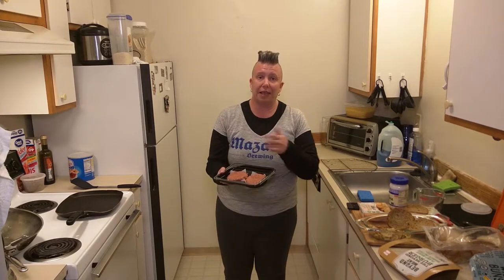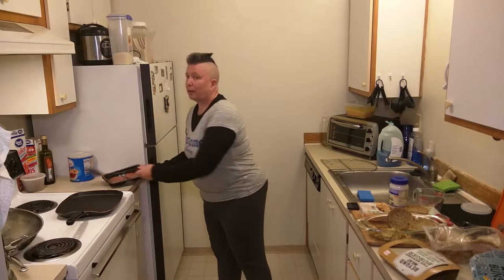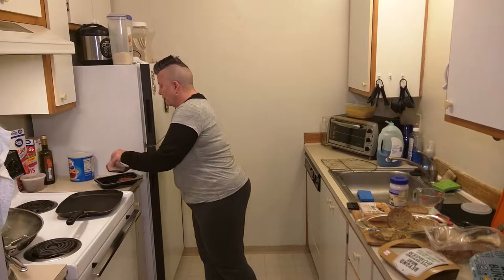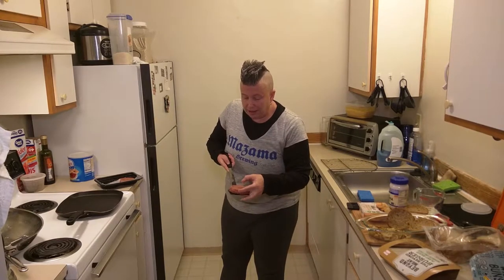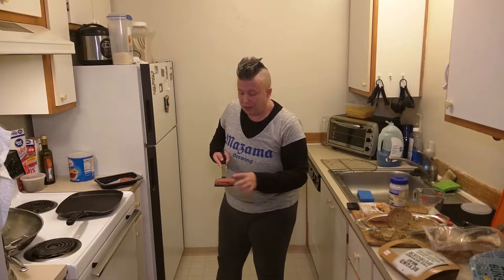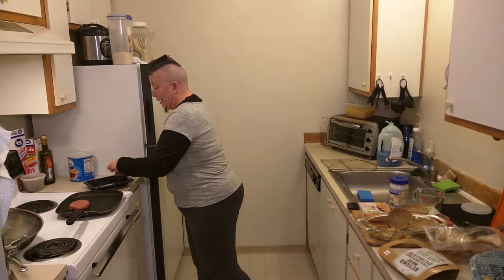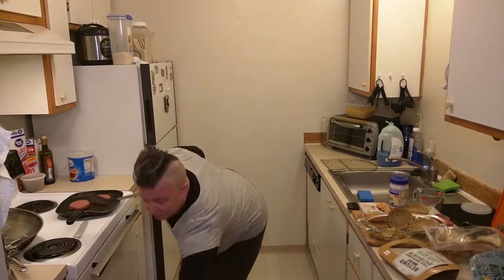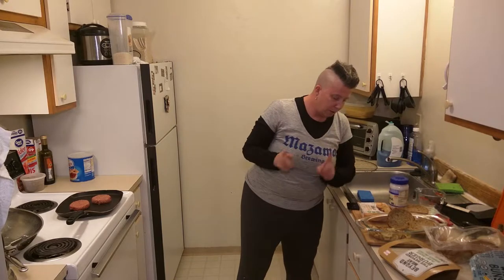This is what it looks like right in the package. You get two in the package. I don't know if the pricing is nationwide for the entire US. We got it for $5 for two of these, which is pretty reasonable given the price of beef nowadays. It does look a lot like beef. It does seem to feel a lot like beef when I touch it. And it definitely hisses on the pan like beef. And I'm going to set it on for 3 minutes.